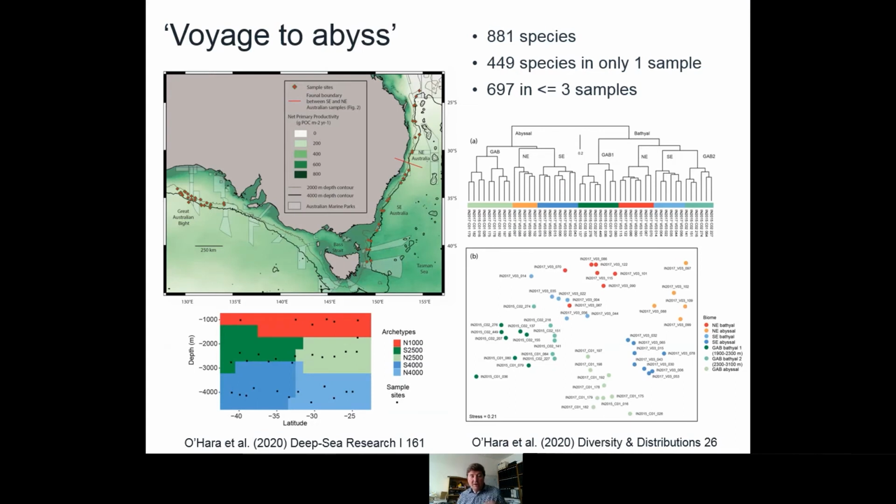And also on our abyss trip, we found very much the same thing. We didn't sample at the shallows here. We sampled from about 1,000 meters down, but you do get exactly the same depth pattern.